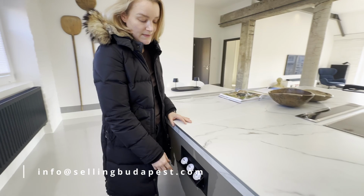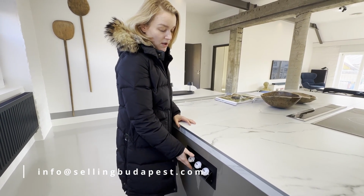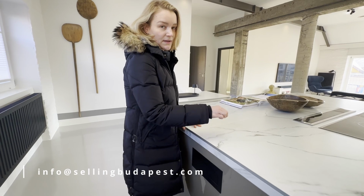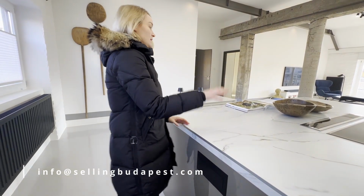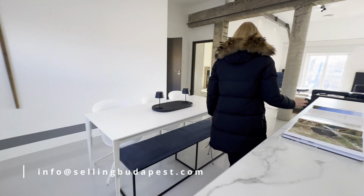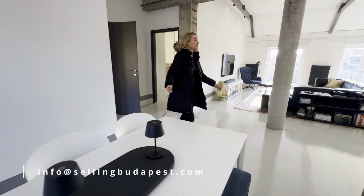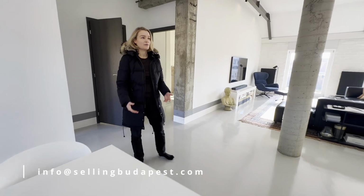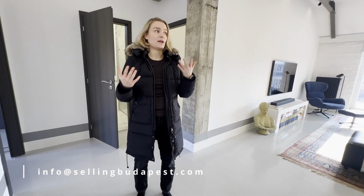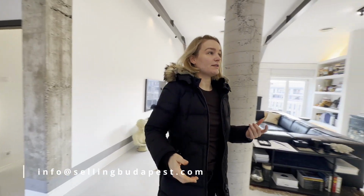We have seen it, but I've never seen it actually to have the outlets on the side here. Normally it's just the one that you push down and then it comes up. So that's very nice to have. Of course, the lighting system, I don't think we should highlight that because that's something that is very, very thoughtfully designed throughout the apartment.